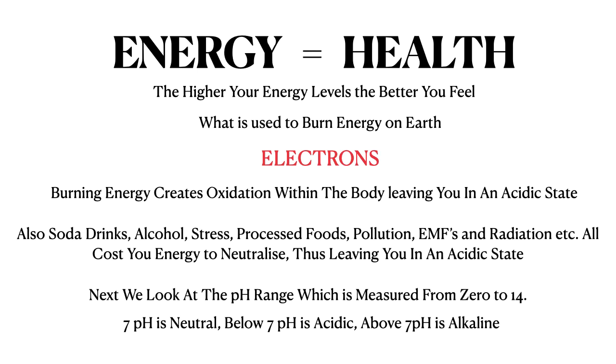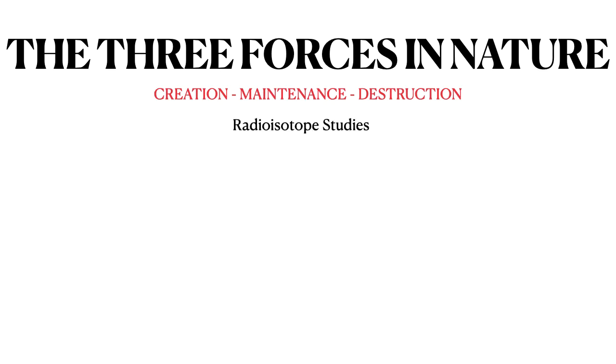Now, where we use a lot of energy is the 3 forces of nature, which are creation, maintenance, and destruction. As an example, every minute you're alive, your body makes 19 million new blood cells, and they last about 120 days. Now, radioisotope studies show we replace 99.9% of the physical atoms in our body over a 12-month period. As an example, the studies show we make a new skin every 7 days.